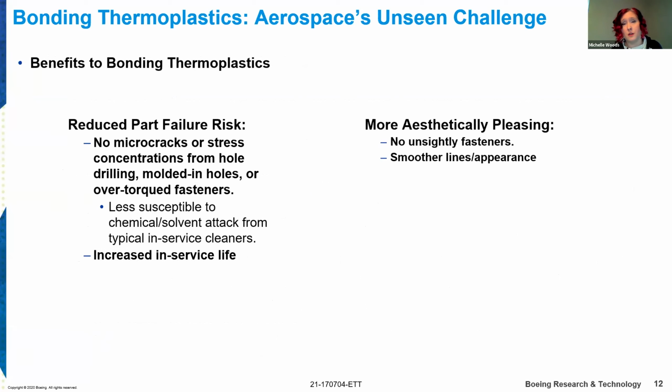So, a quick recap on the benefits associated with adhesive bonding of thermoplastics. We see that there is a reduction in possible part failures. Great. There's no microcracking or stress concentrations due to hole drilling, molded-in holes, or over-torqued fasteners. This also means that we have less susceptibility to chemical or solvent attack from in-service cleaners or disinfectants. And as we all probably know right now, there is a lot of disinfection being carried out on aircraft interiors. So overall, this means that we have thermoplastic parts with an expected increase in their service life as a result of being adhesive bonded versus any of the other methods that we talked about. We are also able to achieve more aesthetically pleasing parts, components, and completed aircraft by using adhesives to attach or join thermoplastic parts rather than using fasteners, which is the other more commonly used method of joining.